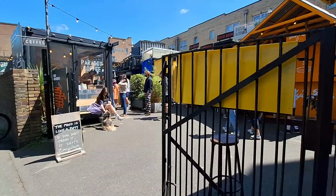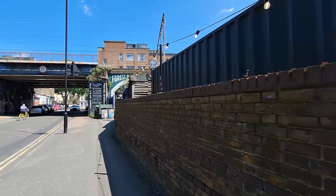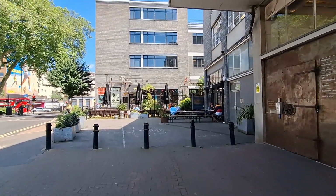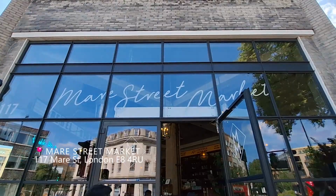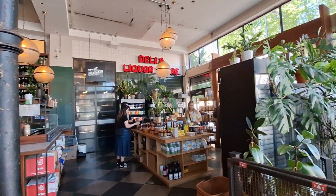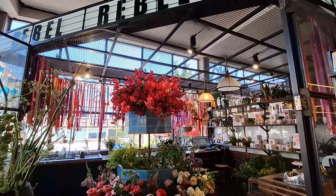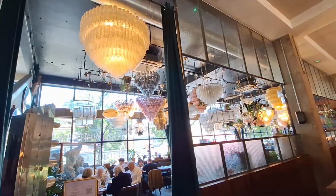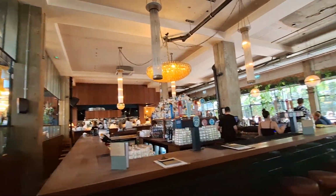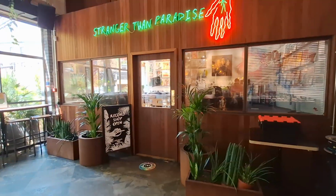We headed toward Mare Street. There you can find more food markets and a rooftop, Netil 360, that I will try to show you in another video. They also recently opened Mare Street Market, a venue with a florist, record shop and even a full-on restaurant. I really like the vintage chandeliers and the Art Deco furniture.